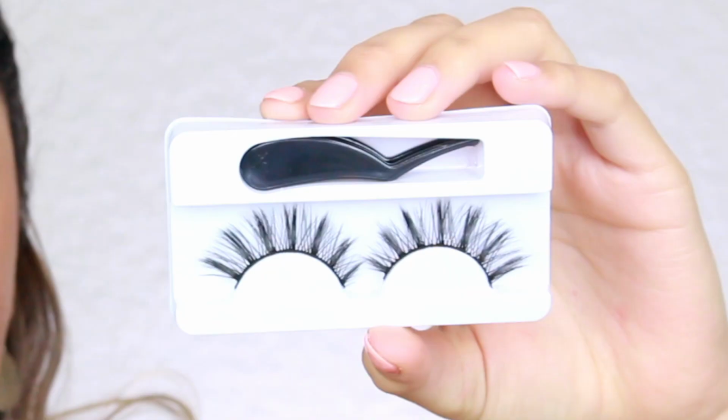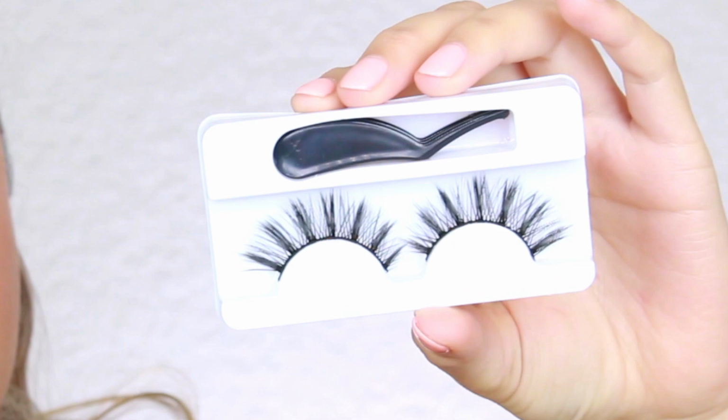All right guys, so I'm going to try on the next style, which is Social Butterfly. As you guys can see, these are more separated, but they're still wispy lashes and they look very long as well and dramatic, very glam.